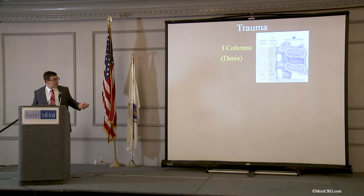So if just one column is disrupted, that's like a compression fracture. That is a stable injury. They probably don't even need a brace. If 2 columns are disrupted, such as a burst fracture, then that is potentially unstable. And if all 3 columns are disrupted, then that is definitely unstable.